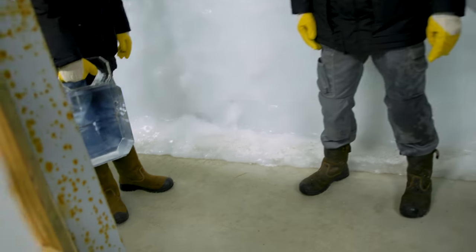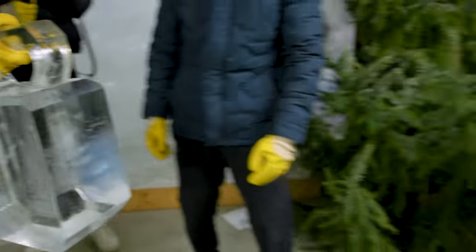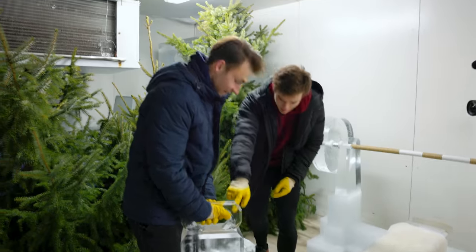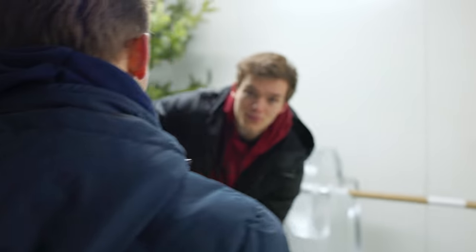Oh! What? There's even more! There's even more! Look at that! Our handbag made of ice. Oh, whoa. Look at that! Ooh, that's heavy actually. Damn. Is this glued together or is this one piece? No, this is one piece. One piece? So, damn! Yeah.